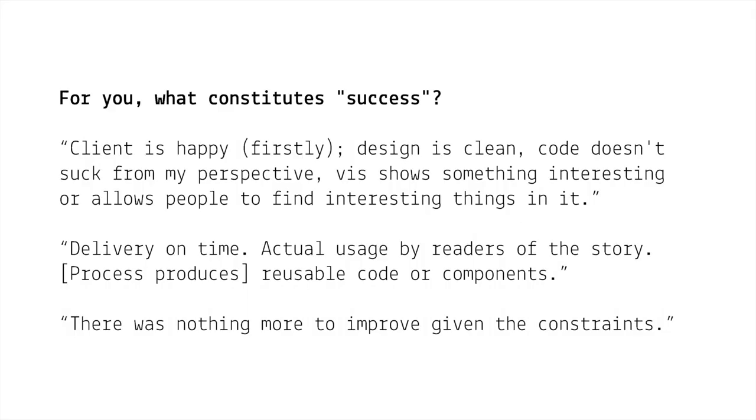I think this is interesting because this is a project where the success is not just being judged by the outward facing product of the design. Part of the product of that process is also great. I actually built some additional tools that can make the job easier for me next time. And then this final answer is such a designer answer. There is nothing more to improve given the constraints. I love this answer because this means it might not have been great, but it was as best as it possibly could have been given how little time I had or what I had available to me.